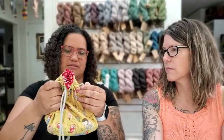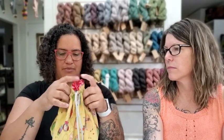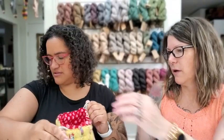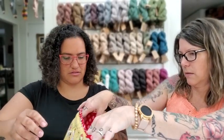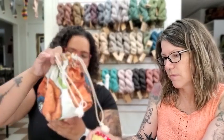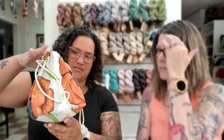Got it. Oh, I had another one of these bags. I didn't talk about these ones. These ones are Mad Bird. I don't know if she's still making bags, but I really love them. I love how wide it is. Yeah, it opens up nice. It has a light interfacing in it, but it's really very light. This is my other one with the poppies on it. Yeah, those are nice bags.